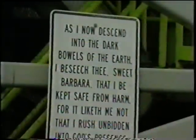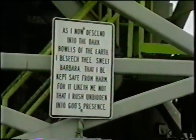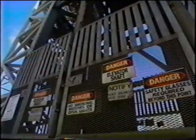To get there, miners must be lowered down a shaft in a man cage. As they descend into the mine and ultimately to the 1,600-foot level, the miners entrust their safety to two individuals. The first is St. Barbara, the patron saint of miners, whose prayer is mounted at the shaft's entrance. The second is Philip Barad, the hoist operator, who lowers and raises a steady stream of people and equipment into and out of the mine.